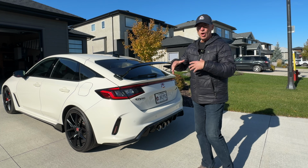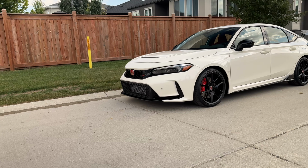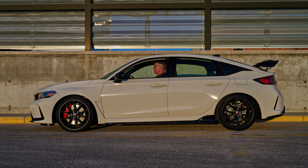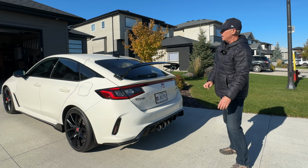It is a long, large car. It is based on a Civic that now is as big as the old Accord. So when you see it from the side, I think it doesn't look that great. So that's its only kind of ugly look. And so the rest of it, I think, actually looks really quite good in that respect.